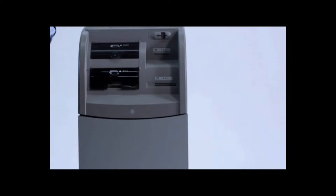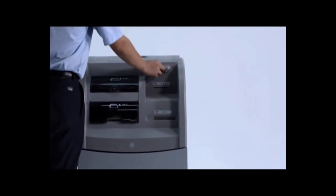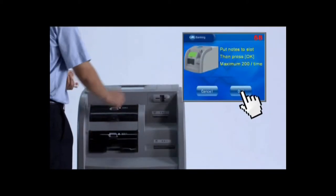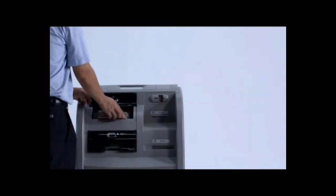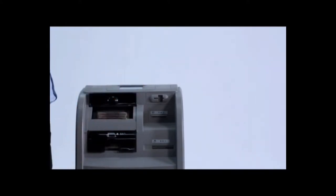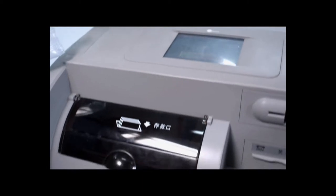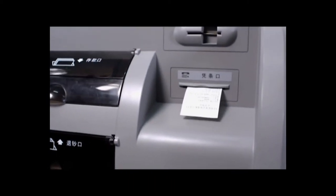For bulk cash deposit, enter the authorized card, select transaction type on the touchscreen, and then put the cash in cash in slot. The cash is then processed at the speed of 8 notes per second. Simply press continue if you have more cash to deposit. A receipt is printed with detailed deposit information.